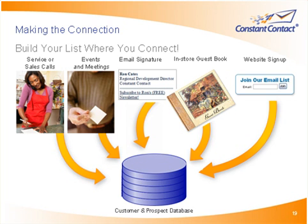If you've got a website, you should have a little sign-up form on there that says join our mailing list, and potentially a link to your archive where you can see all your past campaigns. And that's something that Constant Contact can help you with. We've got a little tool that does that.